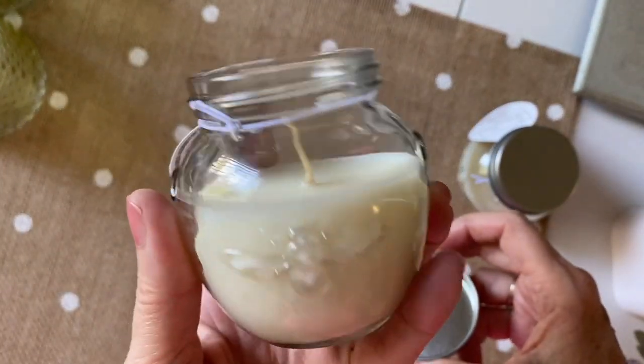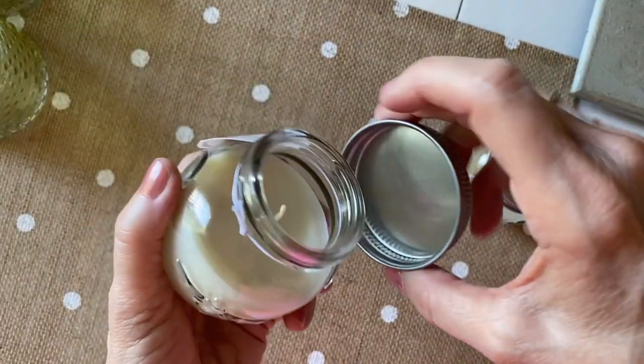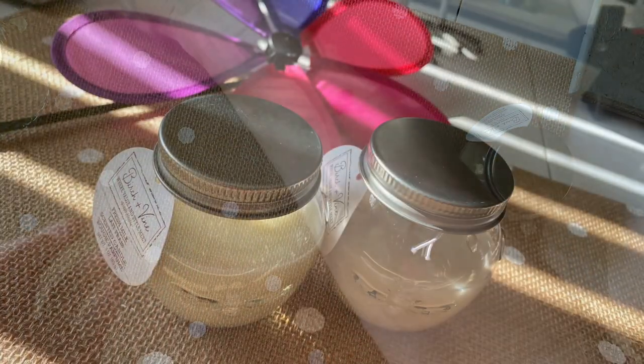But aren't they cute? They're cute little glass ones. So I picked up a couple of those.